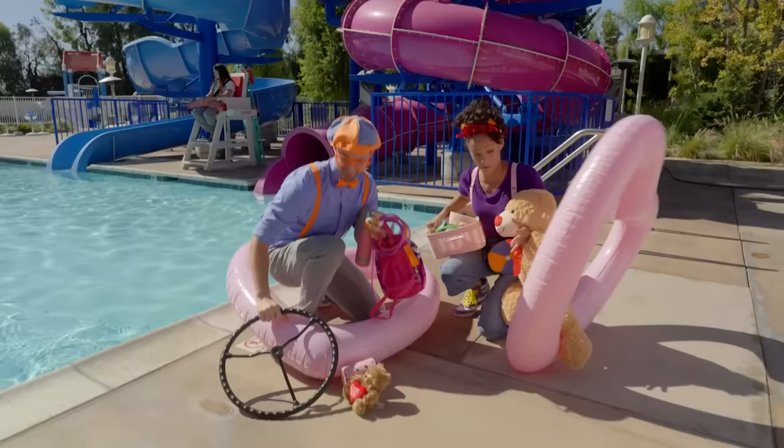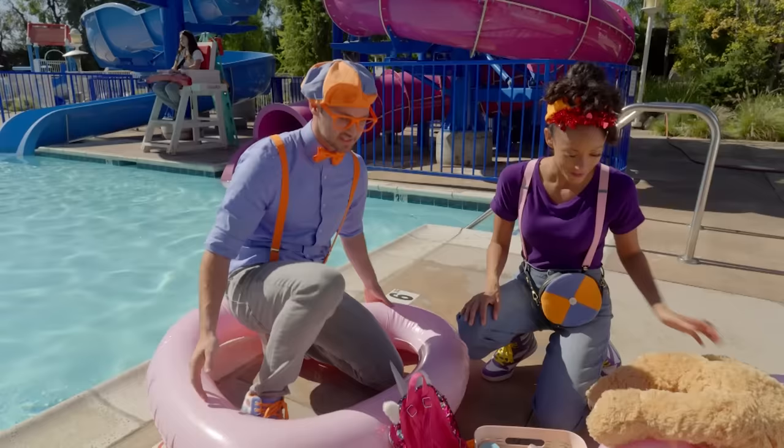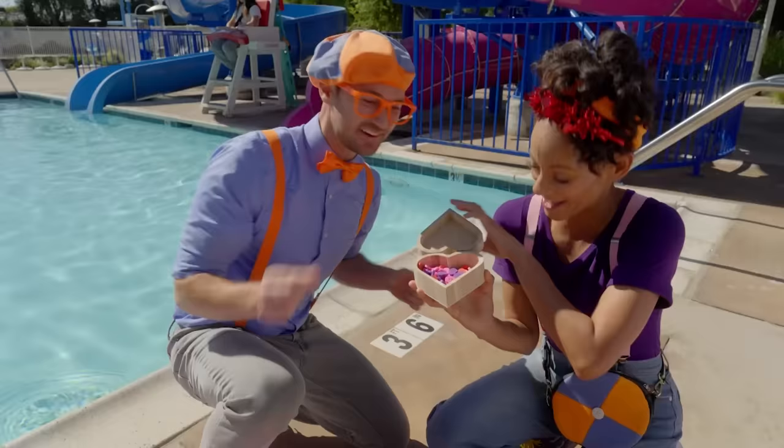Whoa. All right. So much fun. Whoa. That's a lot of stuff. I know. Check it out. Wow. Did you find any hearts? Yeah, I did. And it looks like we got some of the same things. Yeah. Like our big floaty heart. Yeah. Oh, that was such a fun game of heart and seek.